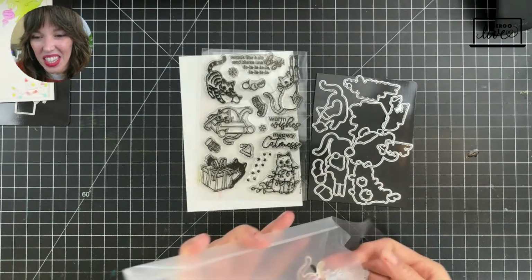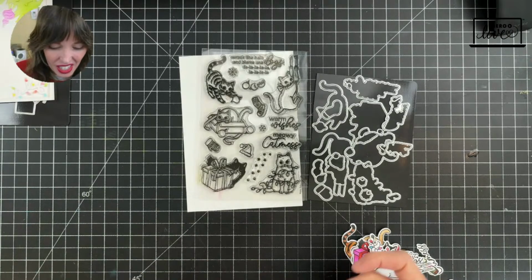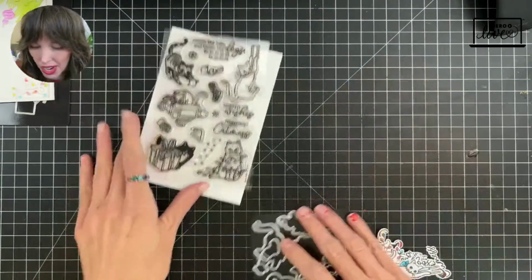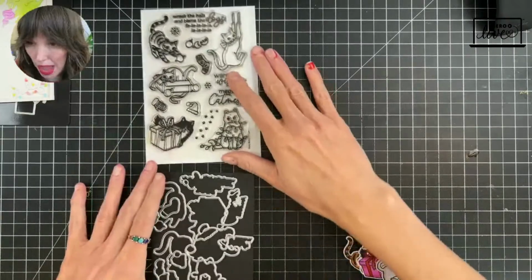Okay. Let me show you some of the images that I colored. I went with a bright palette.